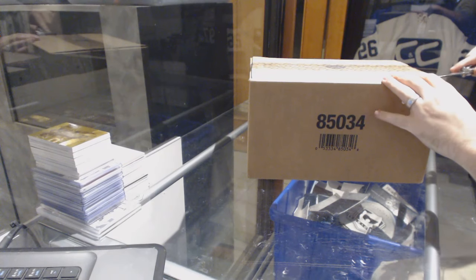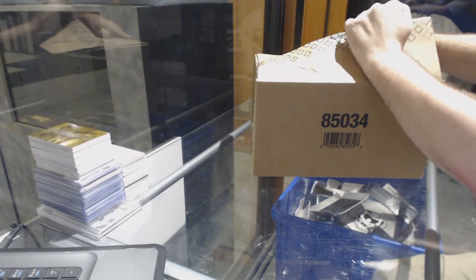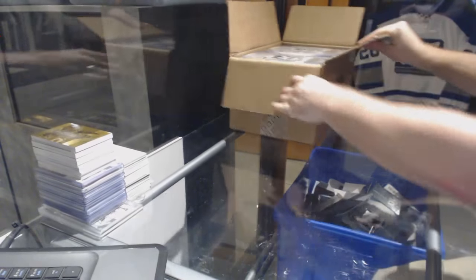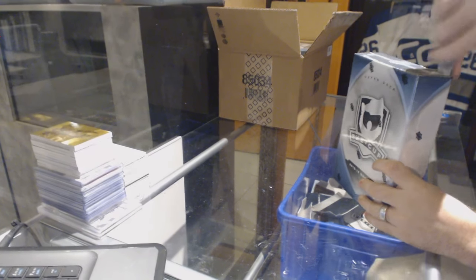Here we go. Starting off, CNC break door 6930. We have the 2015-16 Upper Deck The Cup case break.